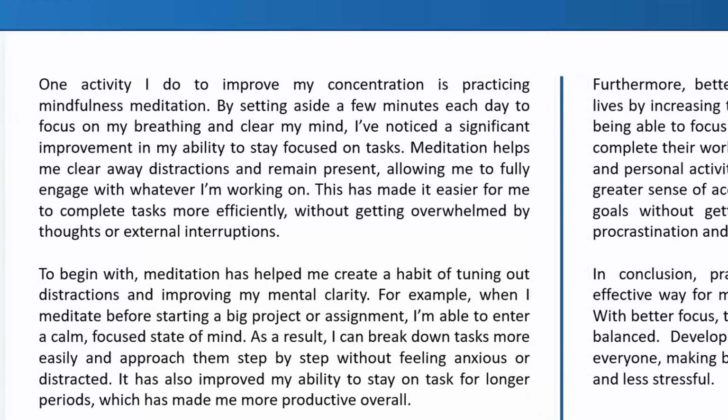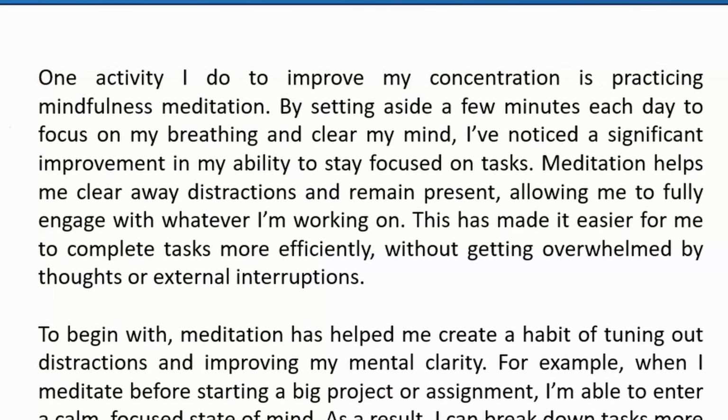One activity I do to improve my concentration is practicing mindfulness meditation. By setting aside a few minutes each day to focus on my breathing and clear my mind, I've noticed a significant improvement in my ability to stay focused on tasks. Meditation helps me clear away distractions and remain present, allowing me to fully engage with whatever I'm working on. This has made it easier for me to complete tasks more efficiently without getting overwhelmed by thoughts or external interruptions.